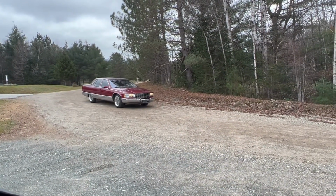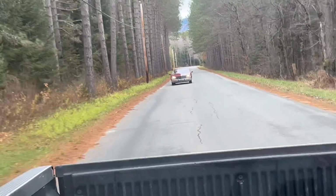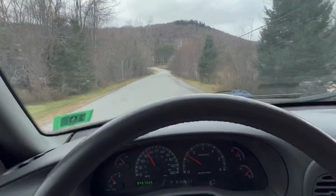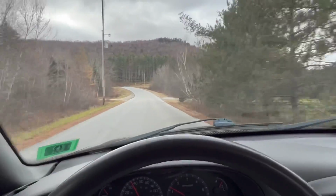Matt Smith gets the maiden voyage in the old Fleetwood. Ooh, it's cold out. 33 degrees. Woo. Now we got a 3-hour drive back home with the old Fleetwood.